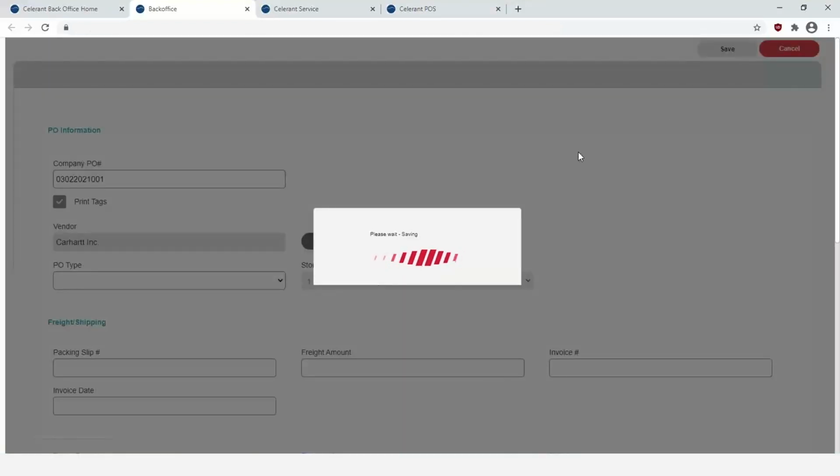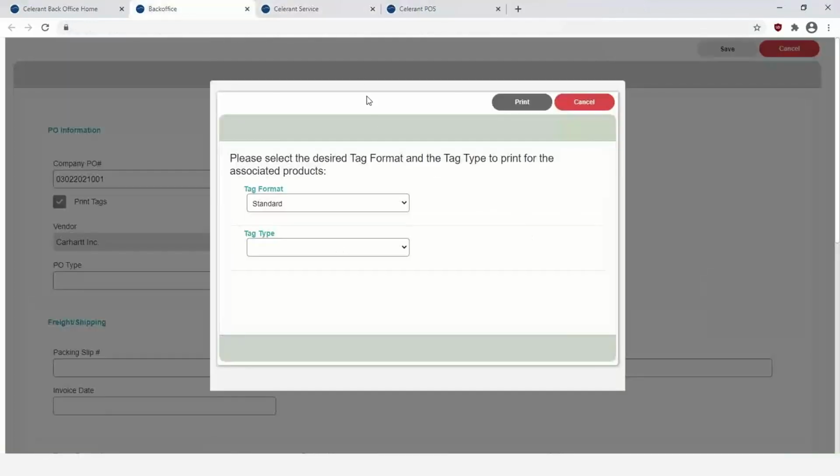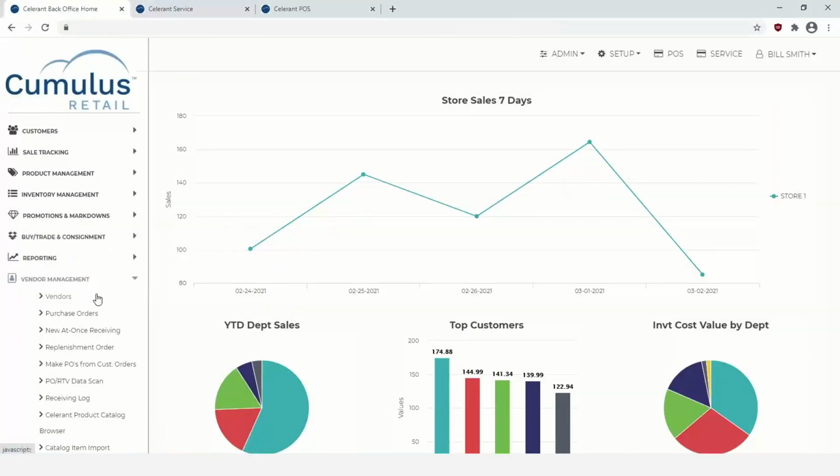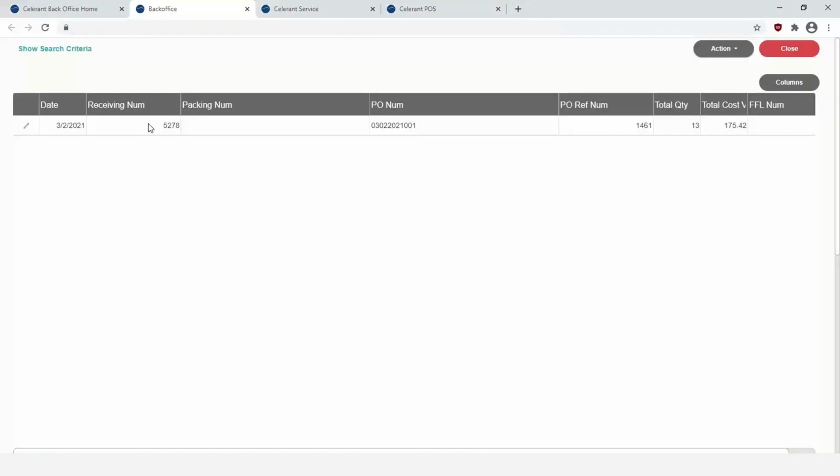I'll print or save the at once receiving. It'll print out my receiving statement of everything that I just received, as well as prompt me if I have it turned on to print the price tags. Once the receiving takes place, then we add a record into the receiving log. So if I go under the receiving log and look at today, I can see here this was the receiving that I just created.